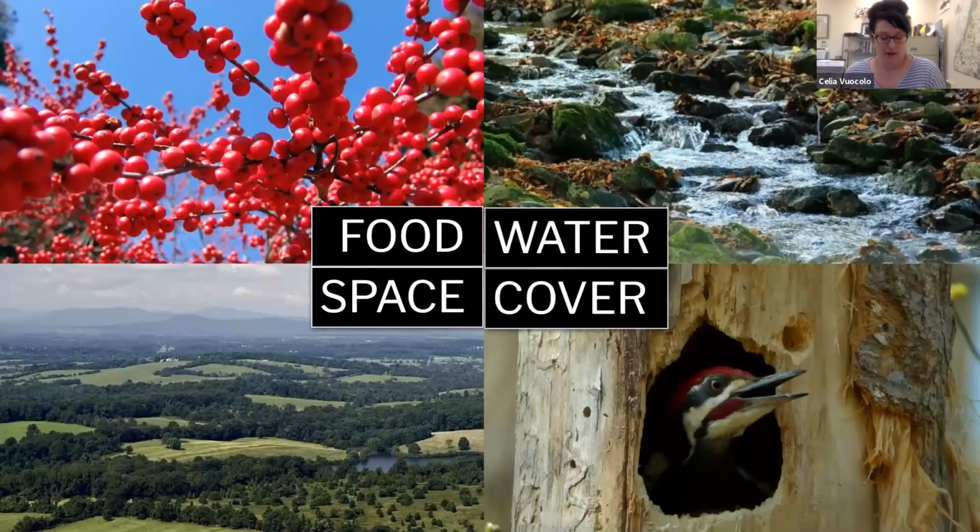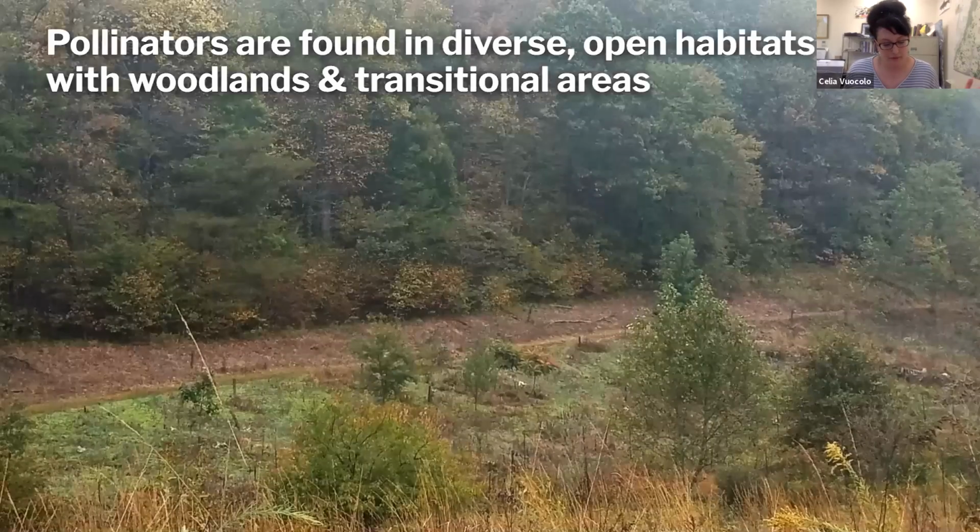So now that we've touched on the natural history of pollinators, I'd like to offer some advice on how to create habitat for them. Always remember that habitat really has just 4 components: food, water, space, and cover. Tweaking each of these building blocks for the species or species groups that you are managing for is the key to habitat management, whether it's for pollinators, deer, or grassland birds.